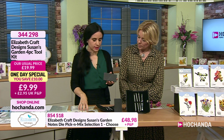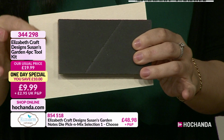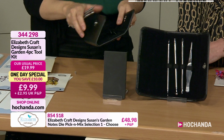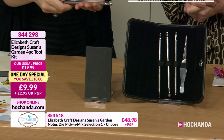And then of course you are getting the foam for the shaping, as well as, I think, this one, which is a vein one to create the veins. Fabulous. And of course you are getting the tool case, which is wonderful. It really is. These are quality tools. I have actually got a set of these myself, so I can speak from experience. They're amazing tools, and look at that price.